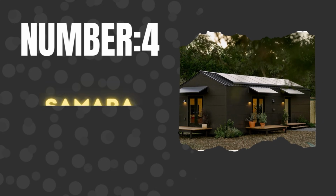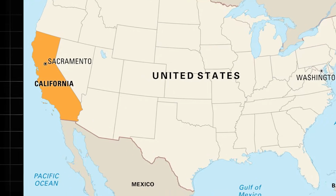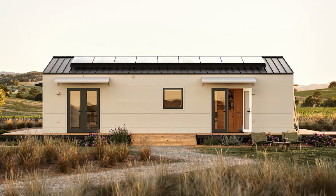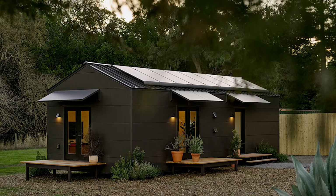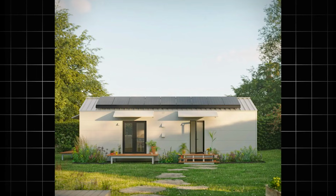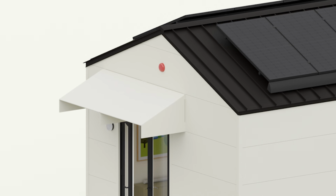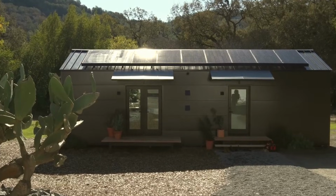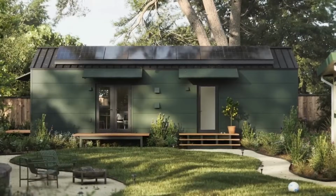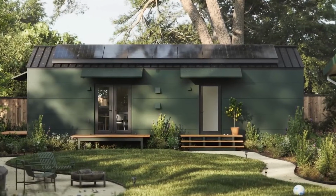Number 4. Samara Backyard. Available only in California, for now, Samara's backyard models are the future of sustainable living. Starting at $152,000 for a studio, these homes are built to last a lifetime. Solar panels on the roof harvest enough energy to power the entire unit, making them net zero or even net positive in terms of energy consumption.